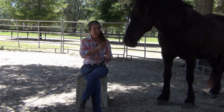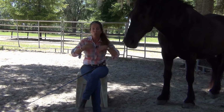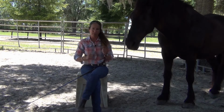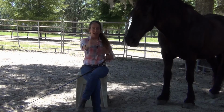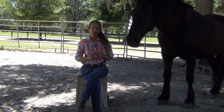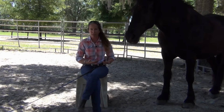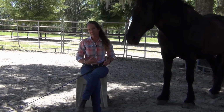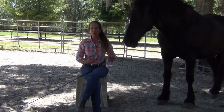So if my container, which I'll show you in a little bit with Zor, is to teach him how to back up and away from me, that's one exercise. It has many steps, many building blocks. In that one exercise, that is what I call a container. That is what I call a structure, in which I can make or break his experience. I, as a teacher, can make or break that. And I don't want to break it, I want to make it. So it's all about him and how well he learns.